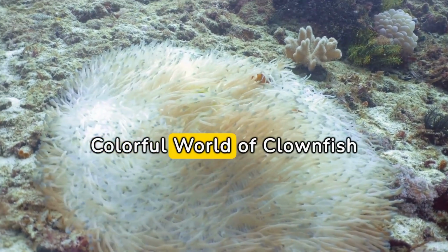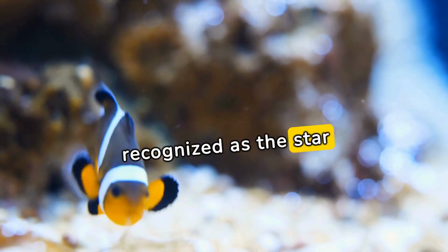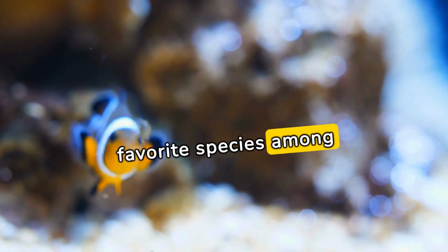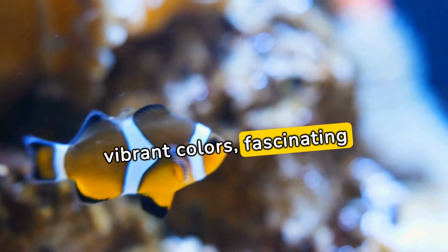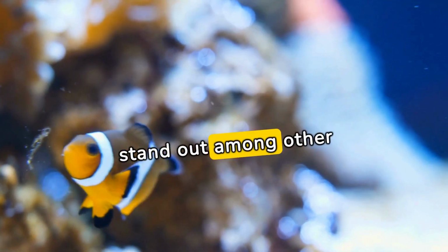Understanding the colorful world of clownfish. Clownfish, often recognized as the star of the popular film Finding Nemo, are a favorite species among aquarium enthusiasts. Their vibrant colors, fascinating behaviors, and unique characteristics make them stand out among other marine species.